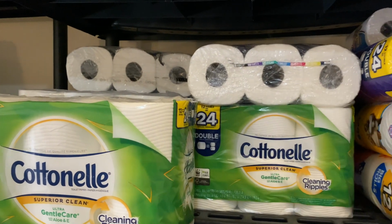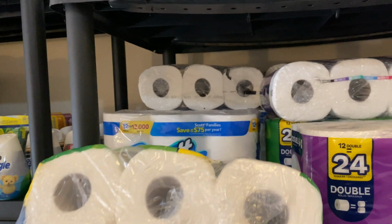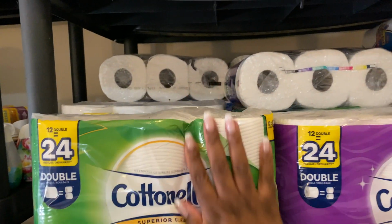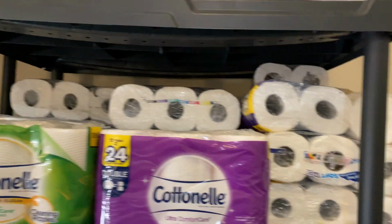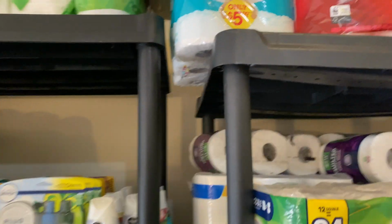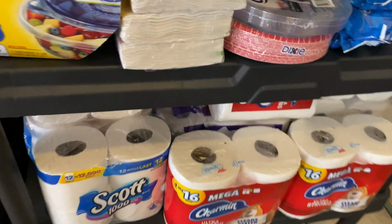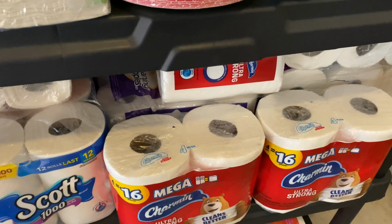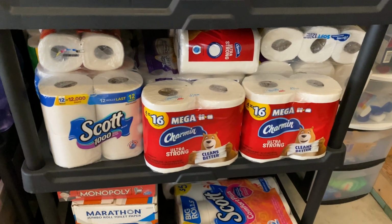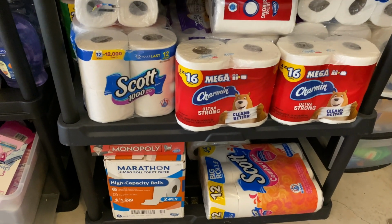I really don't have a rhyme or a reason. It's just stacked all the way to the back there. If you pull it back, there's just more random toilet paper. We really don't discriminate on the type of toilet paper either. You know, it's whatever, it's toilet paper. So I just have that stacked up there. And then down here, I just have some more. What is down here? I have some Cottonelle and some Charmin and some more toilet paper stacked up back there. And then I have a few more down on this bottom shelf as well.